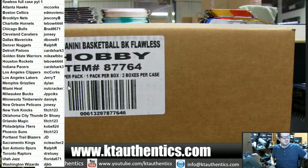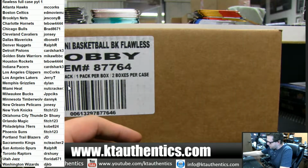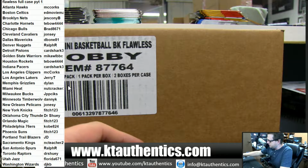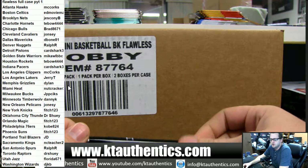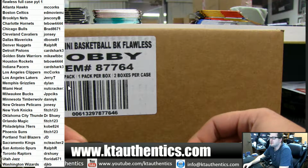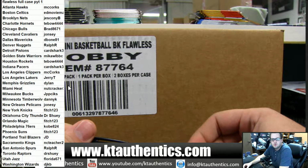This is Flawless, full case PYT number one. All right, guys, your teams are on the left. If we hit a USA auto, it gets treated as a college card, as long as there is no team logo on the card. If there is no team logo, it will go to your current team. So Kevin Durant USA autographs are going to the Warriors.